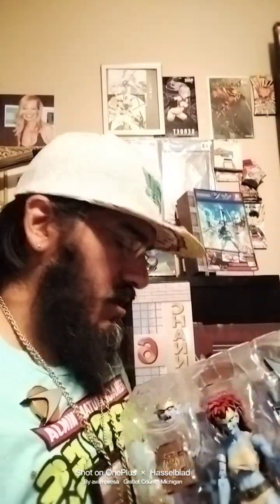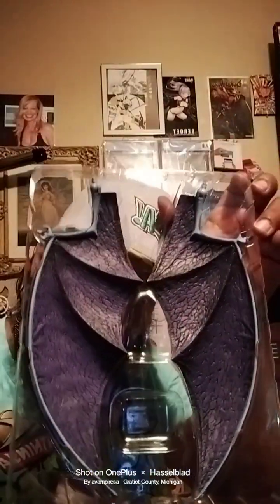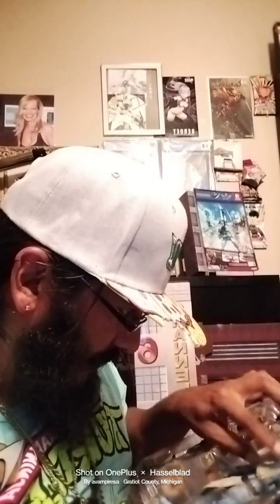Her wings are amazing. Just trying to get them out. Oh, well, it's taped. Bear with me. I just want to look at these wings just for a second. Look at how beautiful these are. And you got wings there. Where to begin?